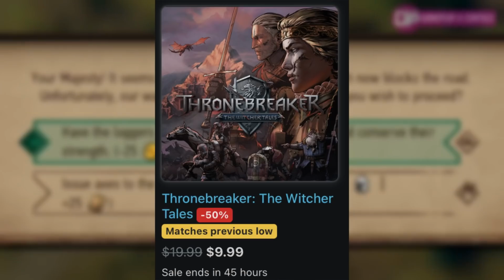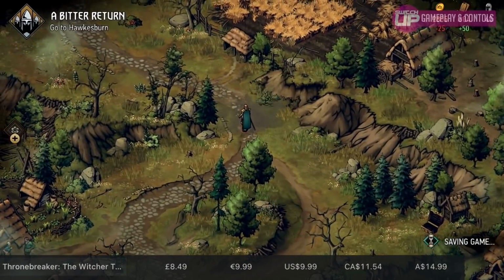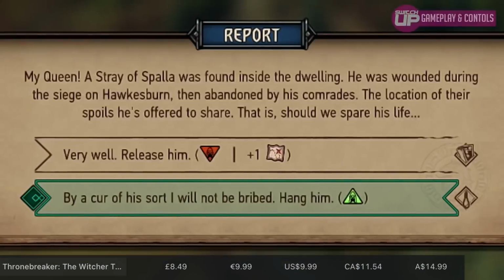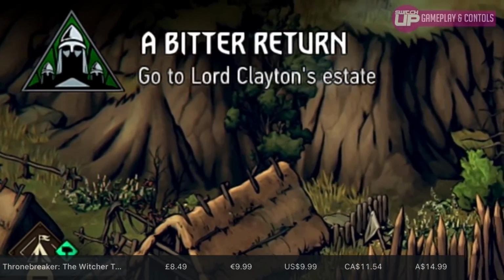Let's start with The Witcher and end with The Witcher then, and it's Thronebreaker: The Witcher Tales. I didn't think I was going to like this at all, but it is brilliant. It combines that Gwent card game that you'll find in The Witcher with a kind of free roaming RPG, then with strategy mechanics thrown in. I absolutely loved it.